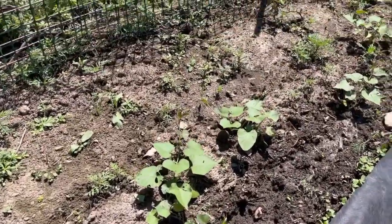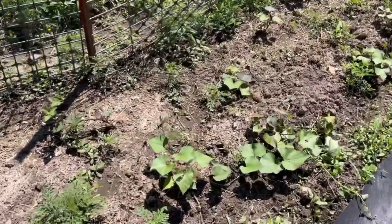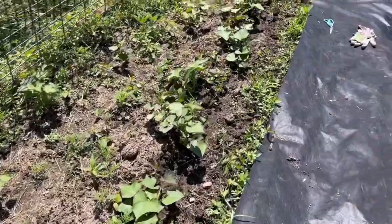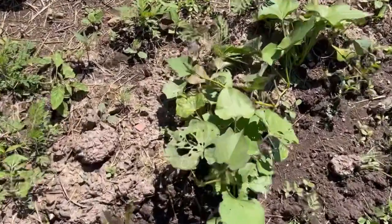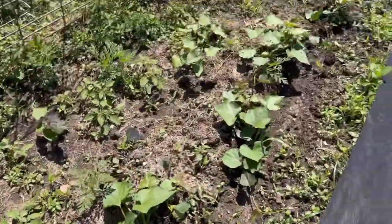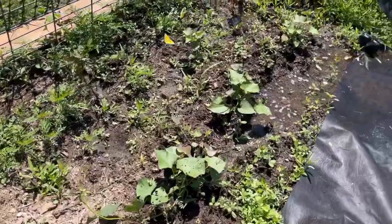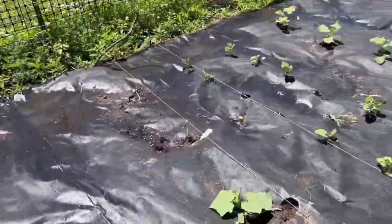Okay, so here are the sweet potatoes, and of course the cabbage moths have found their way into a garden that probably has never, this ground has probably never even had a garden, but the cabbage moths seem to find their way and start destroying. As you can see, the holes. Oh my gosh, guys, what do you do for cabbage moths that is organic? Because we don't want to put anything on there that isn't organic.